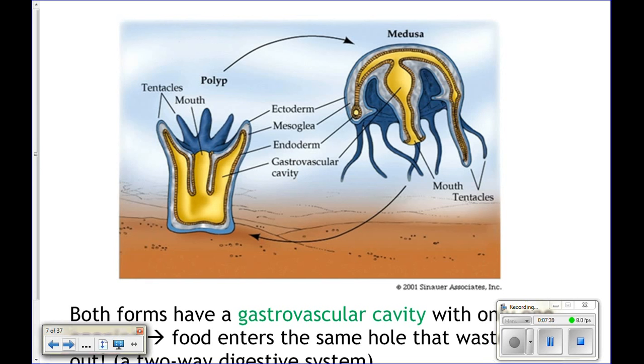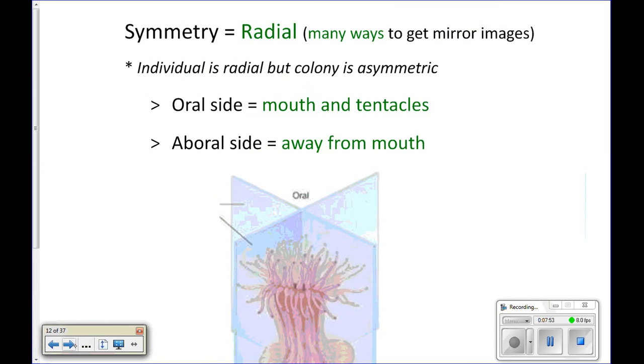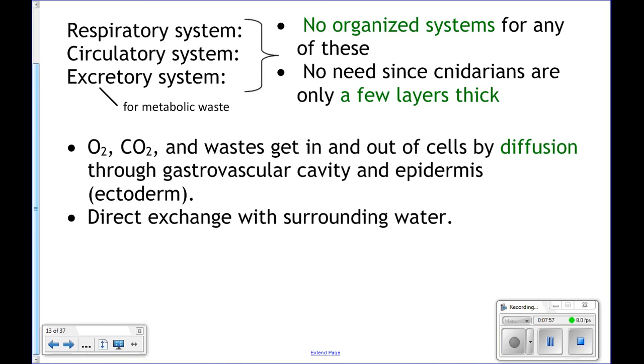Does that make sense? Yeah? So they don't need an excretory, circulatory, or respiratory system. And the same thing goes for the medusa form as well. Okay? So they don't need those systems. They just diffuse.